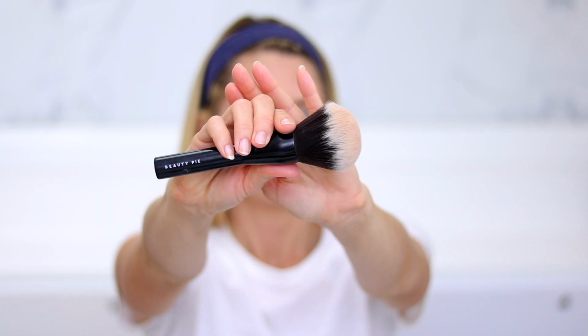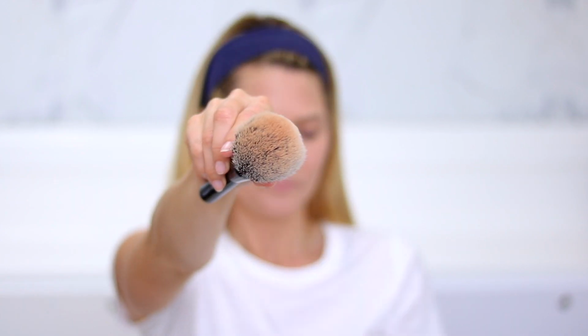I use a bronzer really just to warm up my face. I'm not contouring on an everyday basis, so I use this all over powder brush from Beauty Pie. I love that it's really, really big and I can just pick up some of the product in here. And then I really just sweep it across my face where the sun would normally hit, just to warm up my face. And then I'm usually doing a little bit on my neck so it blends in.